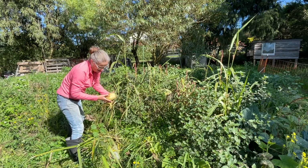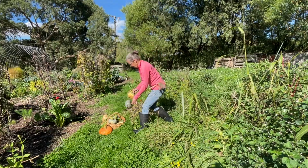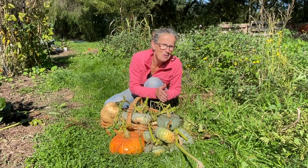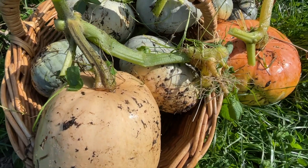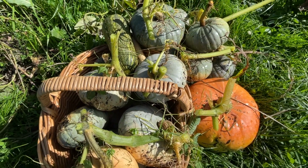And another one. Well, that's all the pumpkins I could find for the moment, but I'm sure when I move my chickens in, they'll get another 1 or 2 out of this space. But I was surprised that I even found another little Jap pumpkin. So that's a great extra pumpkin haul.